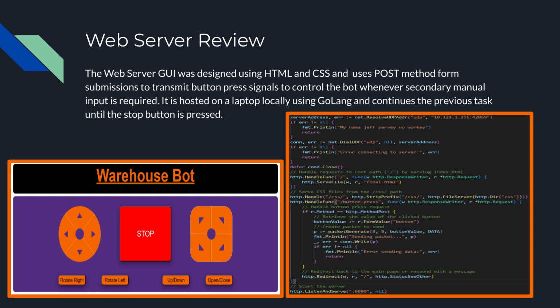It can move the robot forward, backwards, left, right, in the diagonals, turn it to the right, turn it to the left, move the fork up and down, and open and close the arms. I've also included a screenshot of the Golang segment that reads the button presses and sends it to the car via UDP.